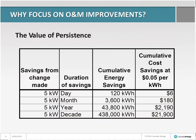So why focus on them? I've got a table here that'll just show you a little bit about the persistence of cost savings. In this case, the example is a 5 kilowatt reduction. And you can see that, as time goes by, these savings really start to add up. Within a year, you're up to $2,000 per year, and then over a decade, $22,000, all for that original 5 kilowatt reduction. So they do add up, and if you can tackle a bunch of small things, they can really accumulate and give you some good savings.